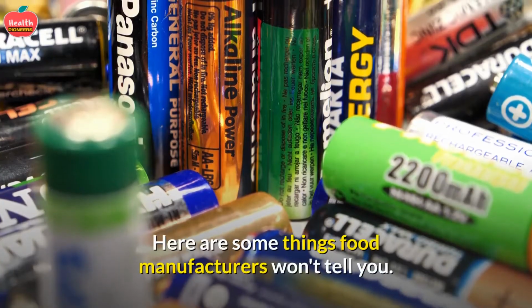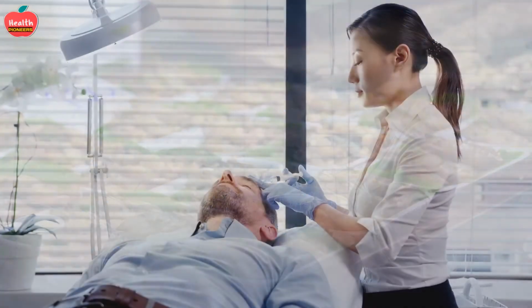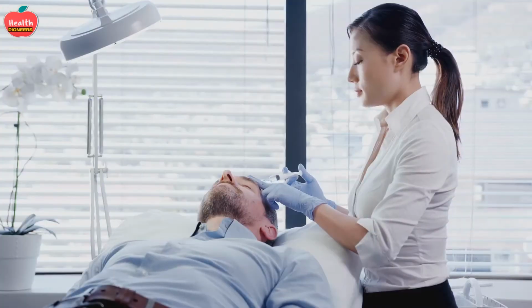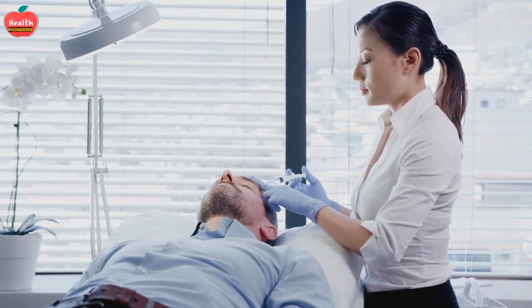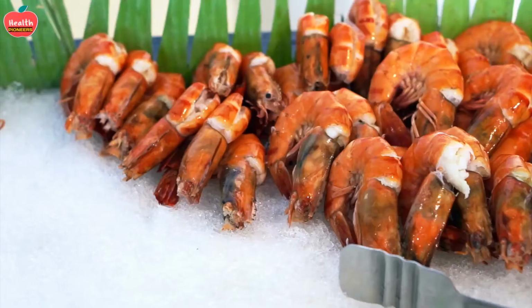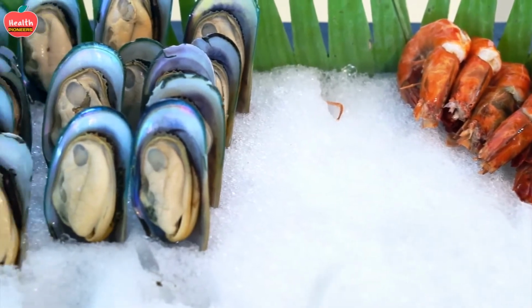Here are some things food manufacturers won't tell you. Collagen in shrimp. Another good reason to buy local. Several Asian countries, including Vietnam and China, have reported cases of shrimp tampering in which sellers inject tiger prawns with a gel to increase their weight. Among the ingredients in the gel is collagen, the protein famously known for its lip-plumping prowess.